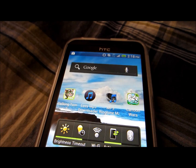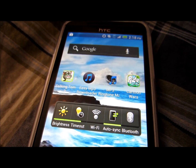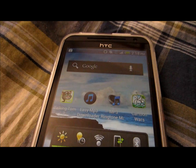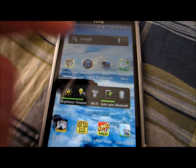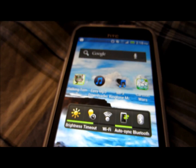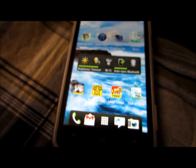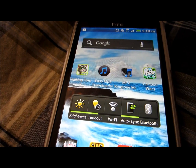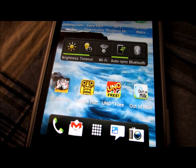This is the Evo 4G LTE for Sprint. Just got it a couple days ago. You can see right off the bat, the best thing I love about this phone is this is the best screen I've ever seen. And just kind of zooming in a little bit, you can see how crystal clear that is. Probably doesn't do justice with this camera, but this screen is clear as day.